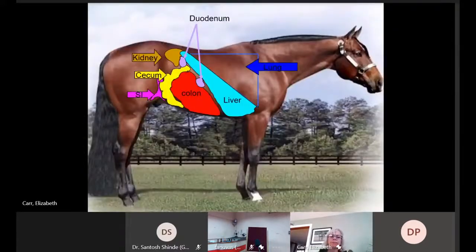So this is a picture of the structures you can see on the right side when imaging. You can see the liver. Sometimes in a very big barreled horse or an older horse, if the liver is shrunken, it can be difficult to see because it's covered by the lung. The colon, both the right dorsal and right ventral. The duodenum can be seen in two locations, behind the colon, but also at the cranial pole of the right kidney. The cecum, and then small intestine, typically we see down ventral in the inguinal area.